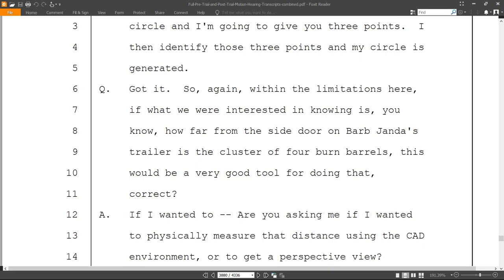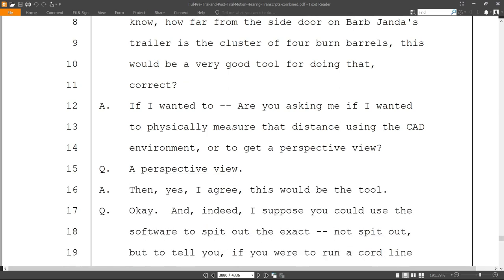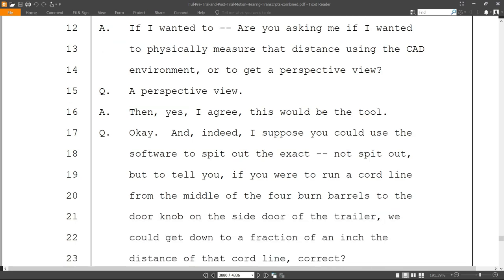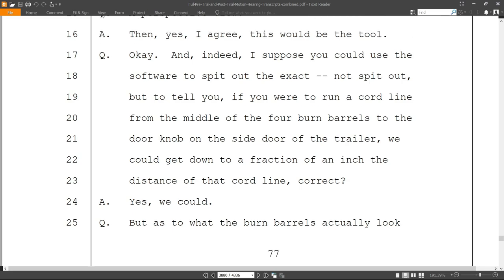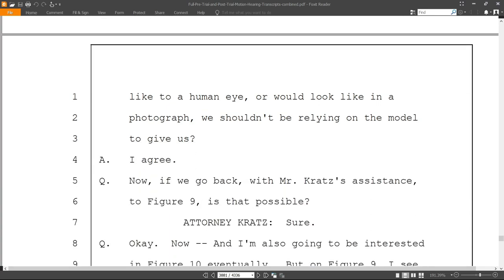Got it. So again, with the limitations here, if what we were interested in knowing is how far from the side door of Bob Johns' trailer is the cluster of the four burn barrels, this would be a very good tool for doing that, correct? If I wanted to, are you asking me if I wanted to physically measure the distance using the CAD environment or to get a perspective view? A perspective view. Then yes, I agree, this would be the tool. Okay, and indeed, I suppose you could just use the software to tell you, if you're going to run a cord line from the middle of the four burn barrels to the doorknob on the side door of the trailer, we could get down to a fraction of an inch distance of that cord line, correct? Yes, we could. But as to what the burn barrels actually look like to the human eye, or would look like in a photograph, we shouldn't be relying on the model to give us that.